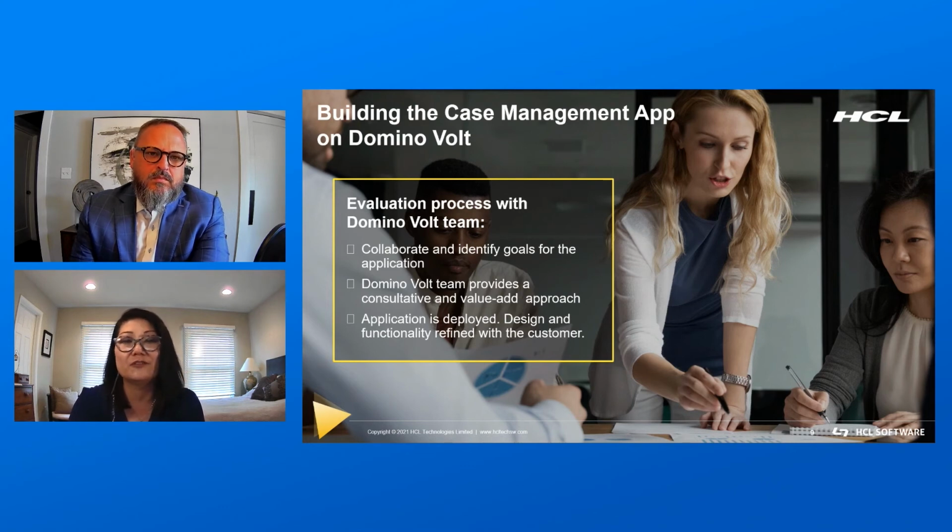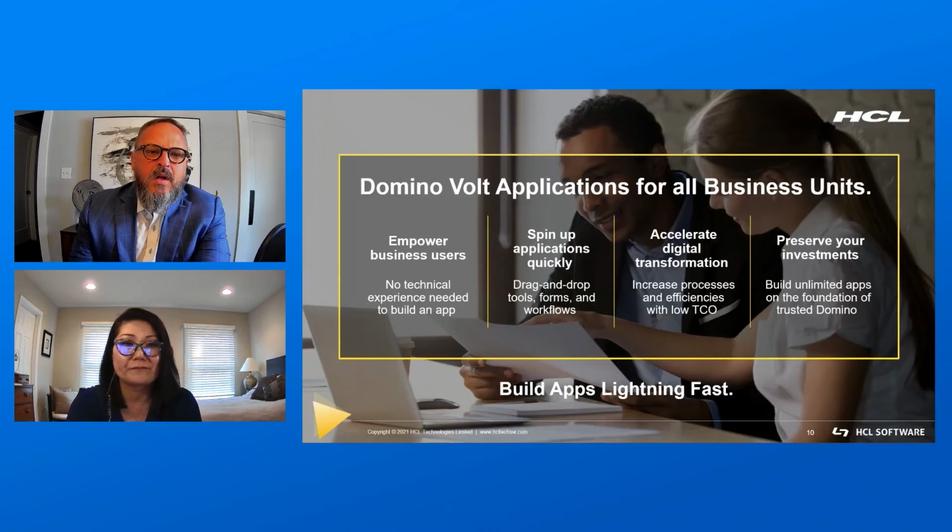Yeah, that's a great segue into the next slide, Corey, if you will. So when we talk about this for all the business users, and you mentioned it here, not being a developer and your team having limited development skills, Domino Volt obviously is going to accelerate what you need to do in the future. HCL, as you mentioned, helped you with the first application and guided you through that. But once done and delivered to you, your team's going to pick up and add enhancements to and build around it, once you learn it and get through it.